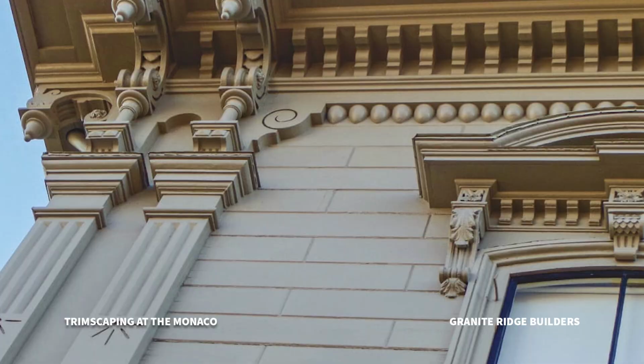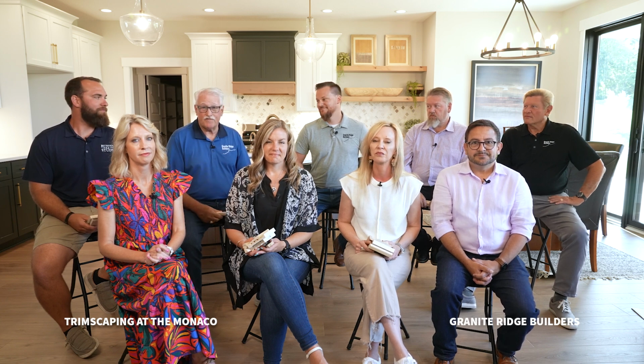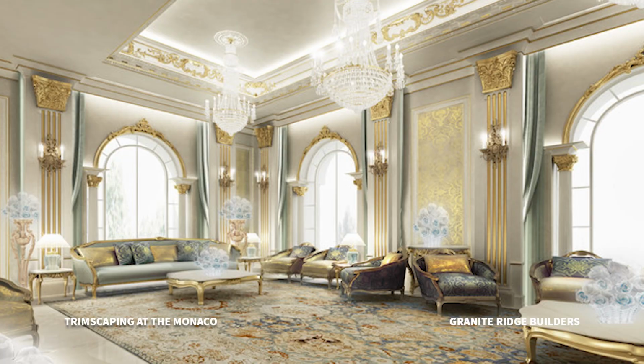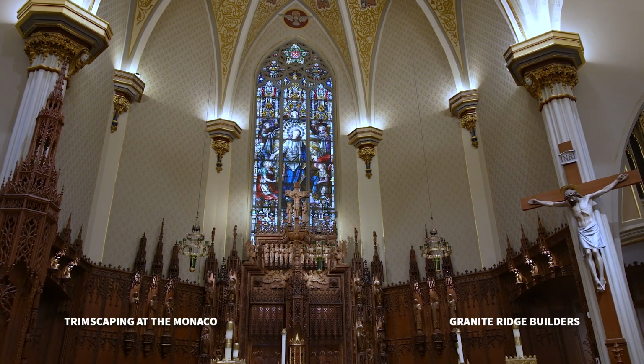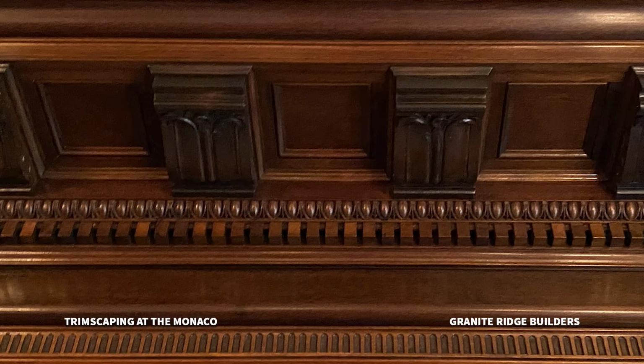They were serving a purpose: they were protecting the wall, and they were also hiding imperfections. If we fast forward to the medieval and Renaissance periods, we find trim work becoming very prominent in buildings like palaces and cathedrals and castles. And it was wood that the craftsman was using. He was beginning to carve special, intricate things into the wood throughout the homes and the buildings.